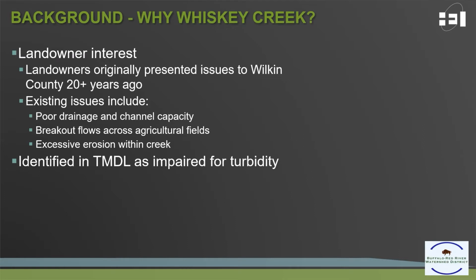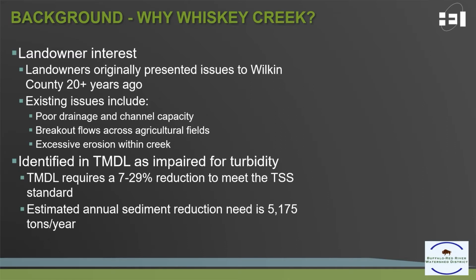Another reason why this project is so important is that it's been identified in the TMDL as being impaired for turbidity, and more specifically, it is shown that it requires up to a 29% reduction in the sediment loading in order to meet the TSS standards, and this equates to about 5,200 tons per year of sediment reduction that is needed within the Whiskey Creek watershed.